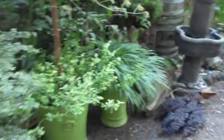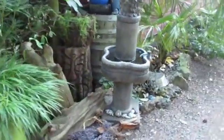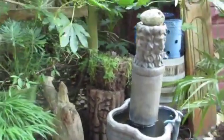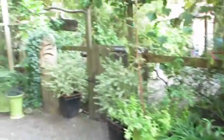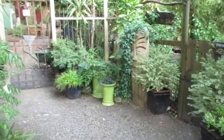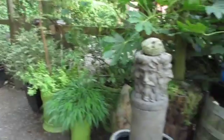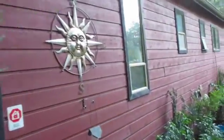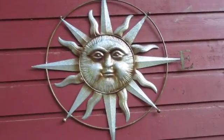And I kind of cleaned up out here too. I moved a few pots around. And yeah, that looks pretty good. As I said, it's almost like coming into a very cool store. My sun, there's that sun. It's missing the W.